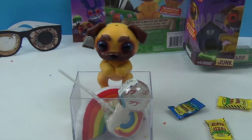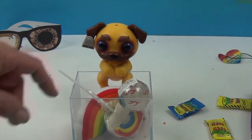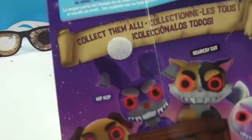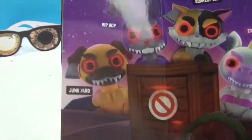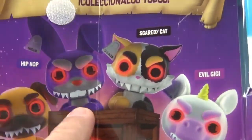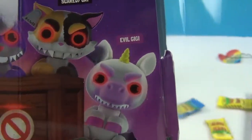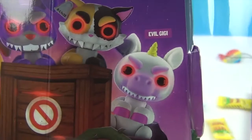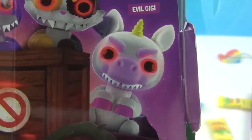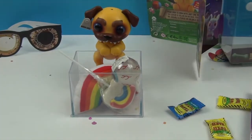I just wanted to show you on the box, this one. Here we go. On the inside of the box, you can see other ones that you can get. So we have Junkyard. This is Hip Hop. This looks like a familiar bunny, doesn't it? And Scaredy Cat. And Evil Gigi. So you know the regular fingerling Gigi, and it says Evil Gigi. That's very, very cool.